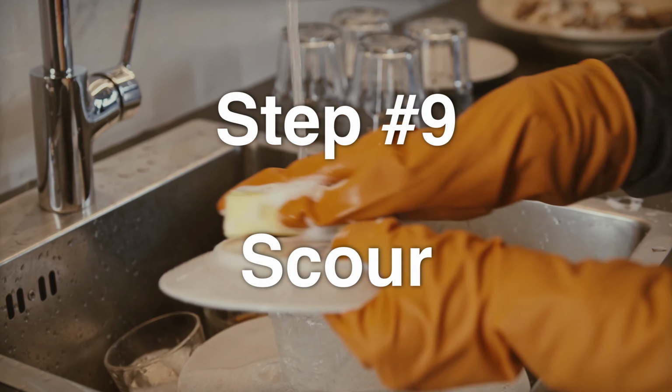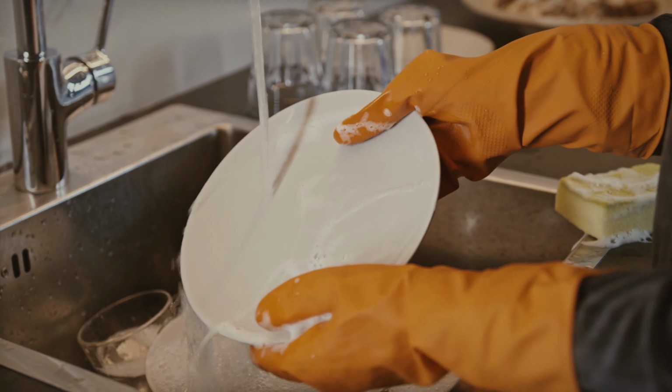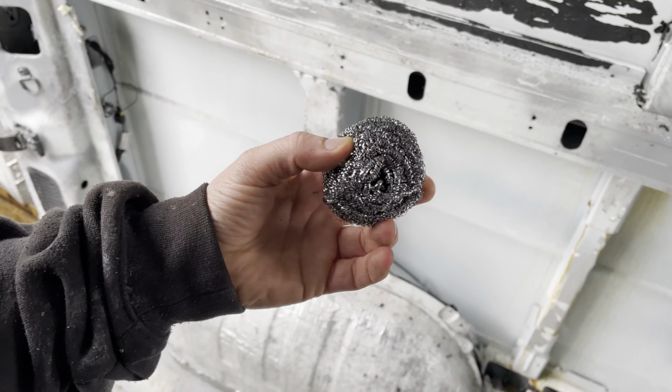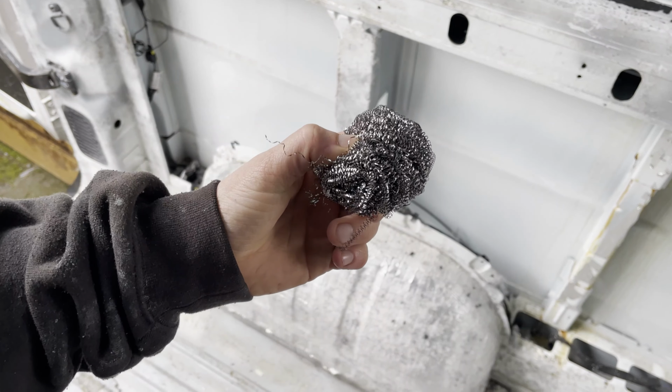Number 9. You will need something really abrasive to get the glue residue off. The white spirit can only do so much, and things like scouring pads are next to useless. So we use some of these. Yes, we know that this will scratch the paint and take the clear coat off, but have you seen the inside of the van? That's the least of our worries at the moment.